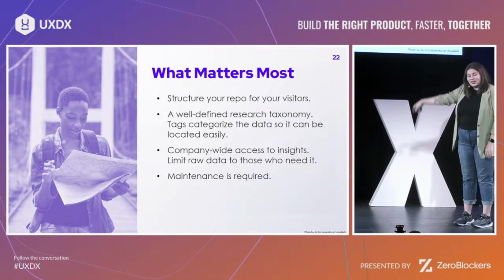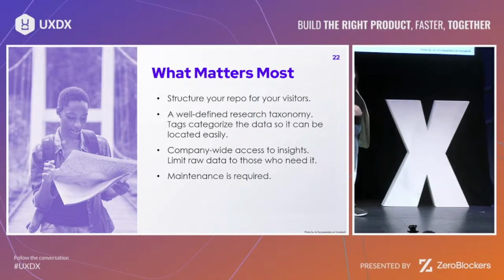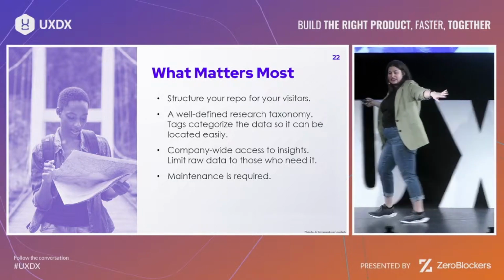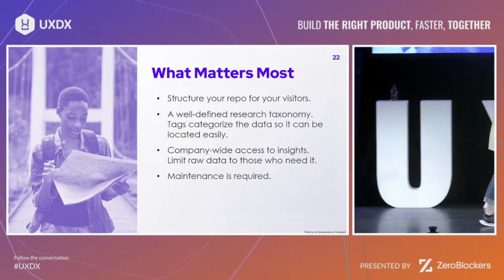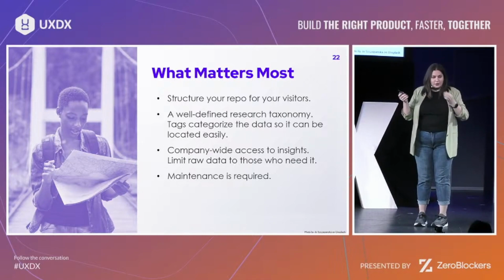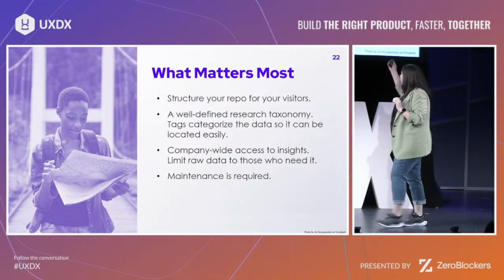And then I've said, company-wide access, limit the raw data, and maintenance is required. We saw AJ, who gave me the belt, lovely. Anyways, he said that you can't just create something and then automate it and let it go. It'll be fine. It'll keep doing its own thing. It'll maintain itself. You have to have somebody there to go through and ask, are we following the processes? Are we doing this right? Or is everything going a little bit haywire? Because otherwise, if you just set it and forget it, it will go haywire at some point in time. And if you catch it sooner, it's better than catching it later, believe me.